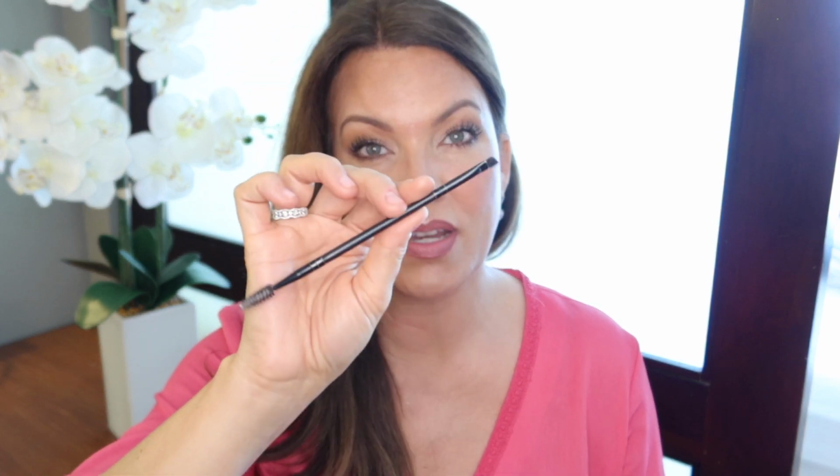And I just have this one. I have no idea where it's from. You can probably just pick up one by e.l.f. I don't use this part. I just use this spoolie to brush through my brows. This is another one by BK Beauty. Love this brush. I use this to draw eyebrow hairs, or I will draw eyeliner with my eyeshadow with it. This is just a perfect little detail brush.